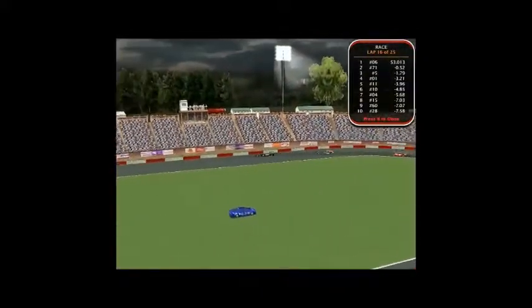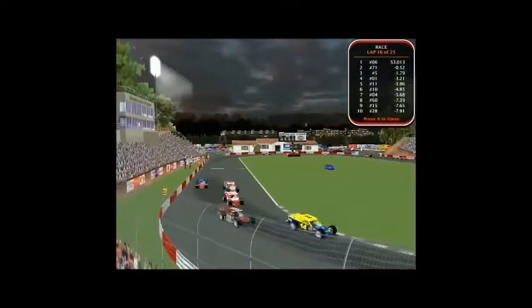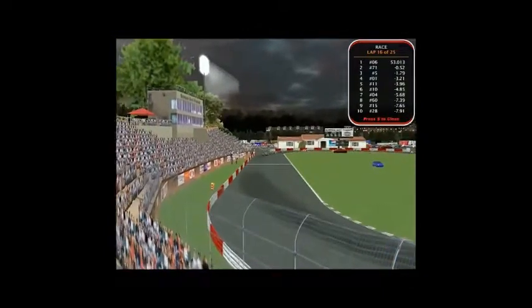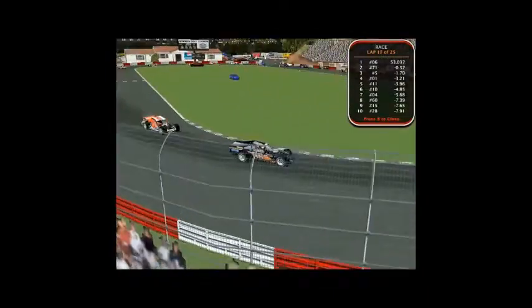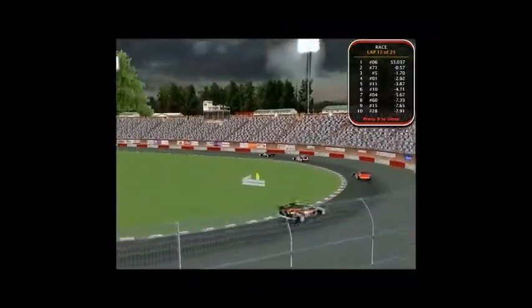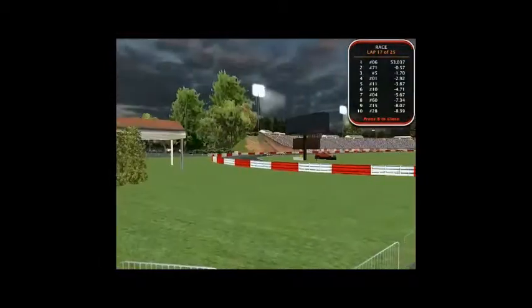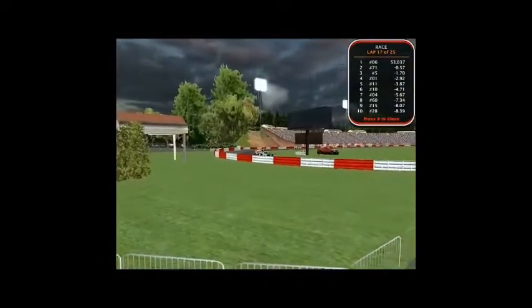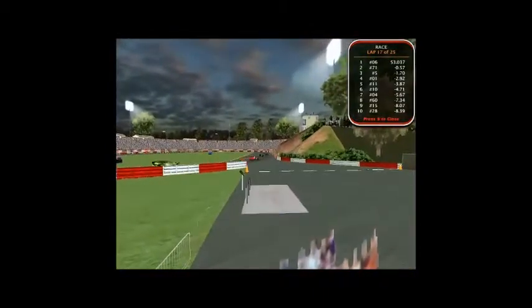Reason I use the spectator cam is because TV1 and TV2 aren't that great. Here's TV1. As you see the packed crowd here tonight. Here's camera 2, basically from the infield and the outfield. Jim Marks is hounding Colin Dryberg. He wants that lead.